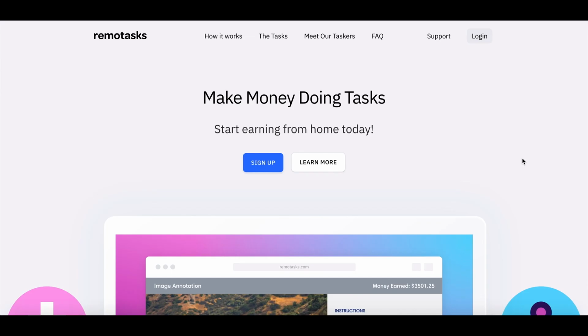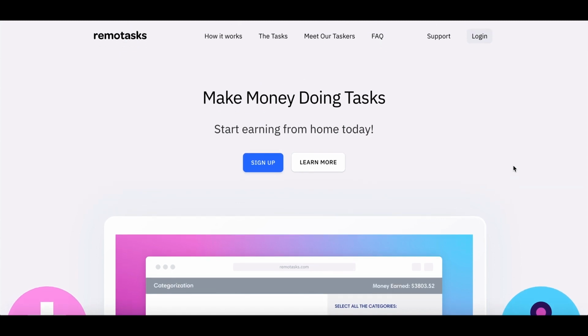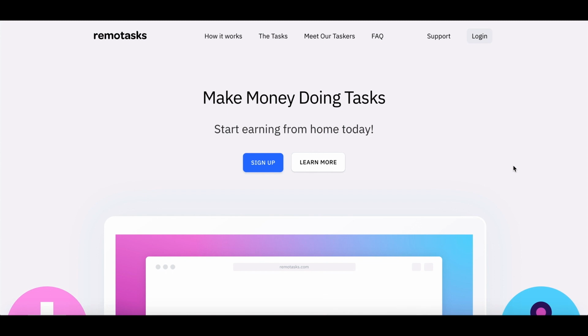All right, so the next one I have for you is called Remotasks. You can come here by just going to remotasks.com. This one's a little bit different than the last two we talked about. With QMe, you're going to earn money through surveys or searching and shopping. With Remotasks, you're going to go through and do certain tasks on websites and apps for different companies. This is somewhat similar to user testing, where you're performing tasks that'll save companies time.